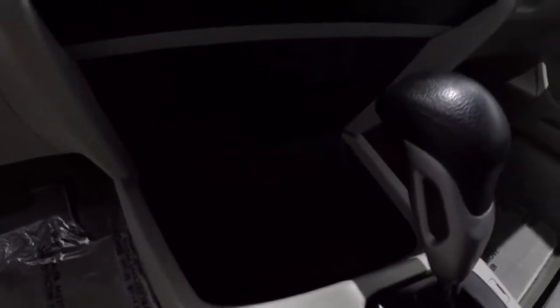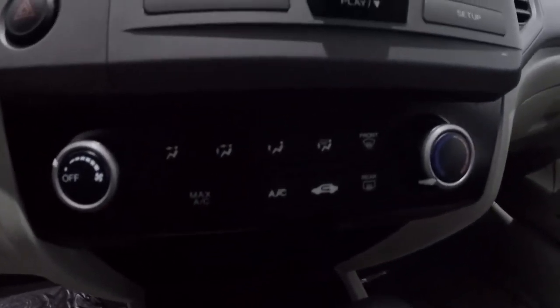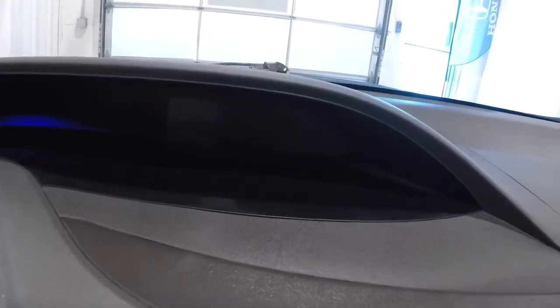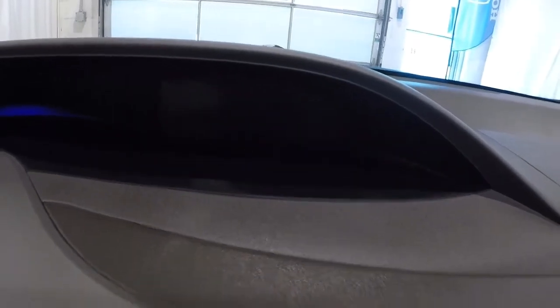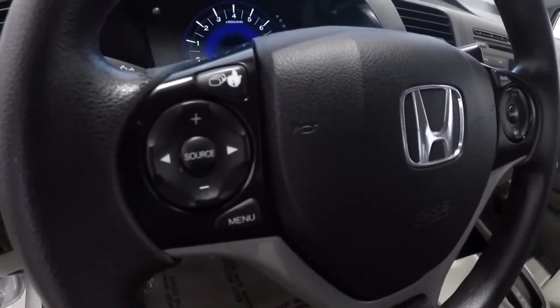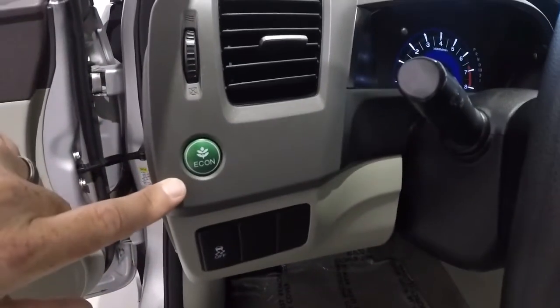Center console's got your USB port here. All right, it is an automatic. Got your auxiliary and power outlet right down here. It's your climate control area, AM/FM CD player. All right, you're going to have a display right here for the radio and the mileage, and we'll show you that in just a second. Got your steering wheel audio controls. All right, and then your econ button right here.